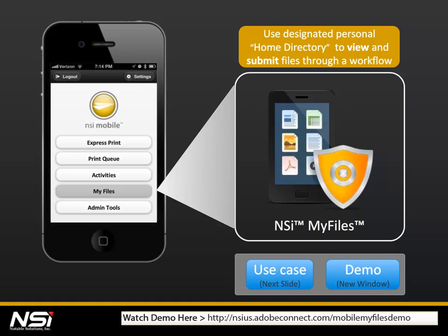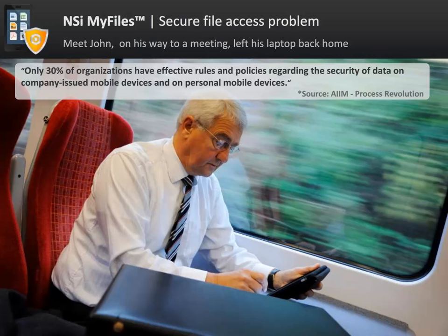An instant integration with Active Directory means IT can extend existing user policies and file permissions to the mobile device, so you can manage user control as you do today. Did you know only 30% of organizations have effective rules and policies regarding the security of data on company-issued mobile devices and on personal mobile devices?